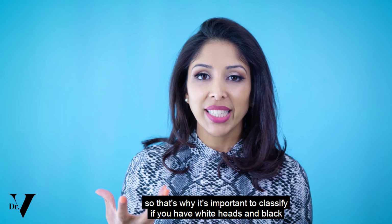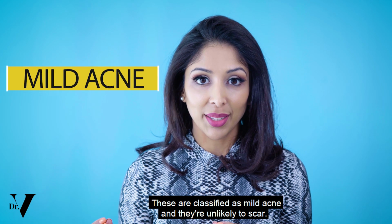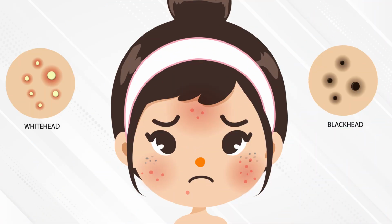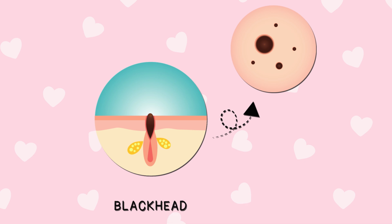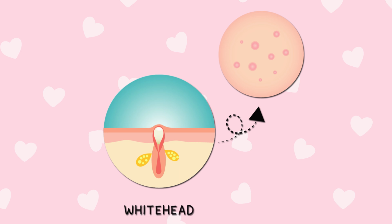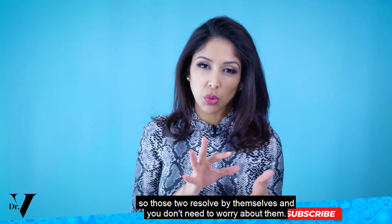If you have white heads and black heads, these are classified as mild acne, and they're unlikely to scar. So mild acne consists of black heads and white heads. Black heads are basically a clogged hair follicle that has oxidized oil inside, and that's why it looks dark. A white head is basically the same thing, but with the skin closed on top. So those two resolve by themselves and you don't need to worry about them.